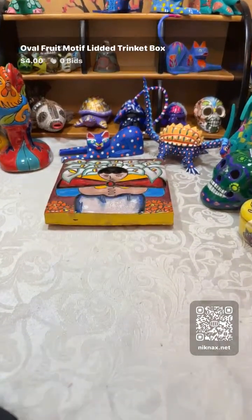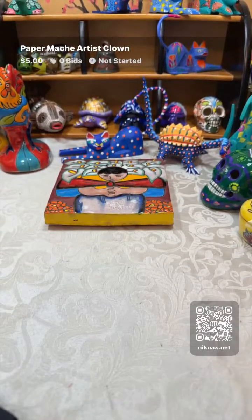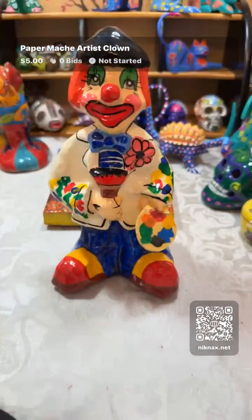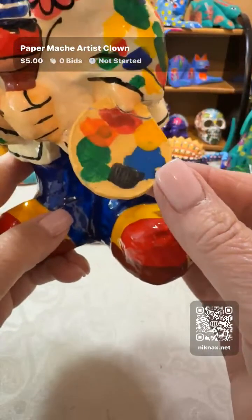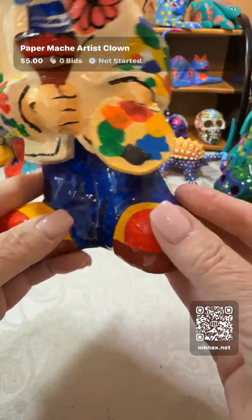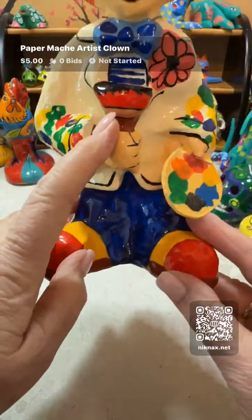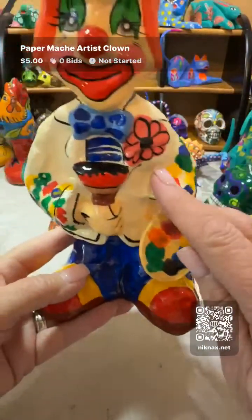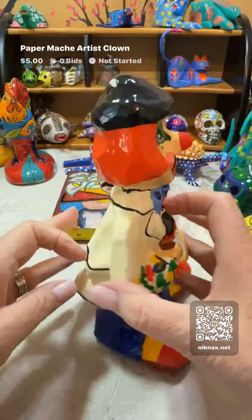Now I do have some paper mache clowns because, believe it or not, some people like them. Not my cup of tea. This one is an artist clown. He's got his little artist palette. I will tell you that he probably needs a little glue in his palette, or it might just be fine the way that it is. He's got paint on his sleeve. He's got his little paint brush, sweet little flower. He's got a sweet little face and a little artist hat.